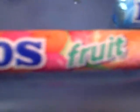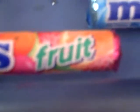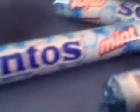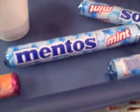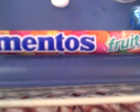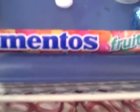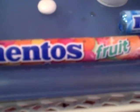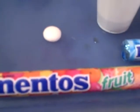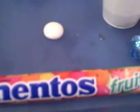So I'm not going to do this experiment, but one of the things that you can do is see if the Mentos fruit bubbles any more or less than the mint ones, because you'll know that in Mythbusters, they used the mint, and that's the one that's more commonly found on the internet. But if you try it, you'll probably find that the fruit doesn't make any difference, because the coatings are made of the same chemicals. There's a process they call sugar coating that is used for some kinds of candies, and it's very similar to what is used by the pharmaceutical industry to coat some types of drugs.